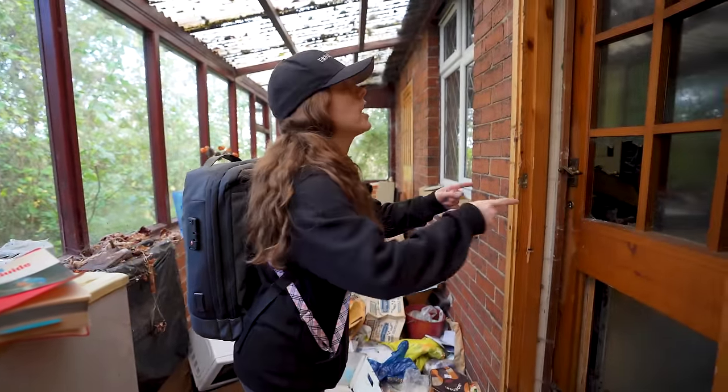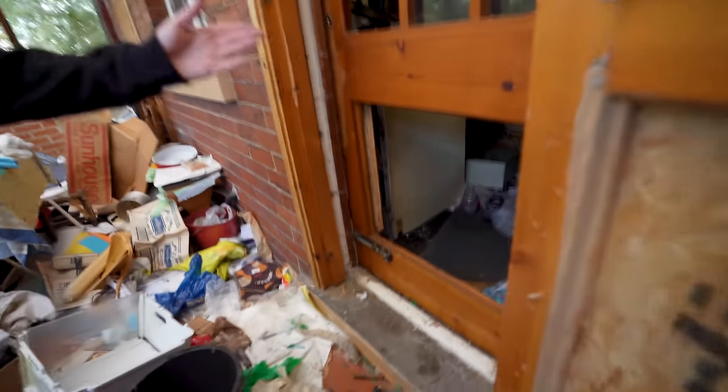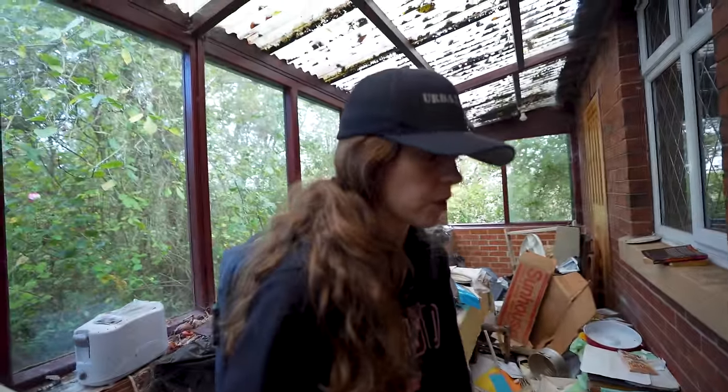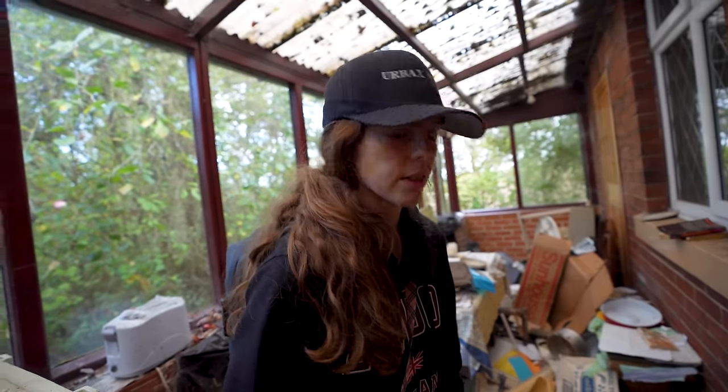So, we gotta get in through here. There's a hole here that has been kicked out of the glass, and that's weird though. Look at that lock on the bottom. I've never seen one of those outside. That is weird. I don't get it. But yeah, look, that's an entry right there. So we're gonna put the camera down for a second and climb in there, because there's no way we're gonna be holding it while we climb through this hole. Yeah. So let's go.